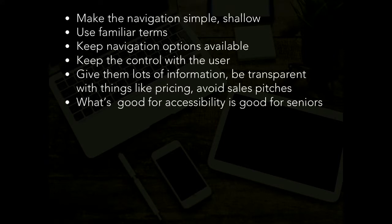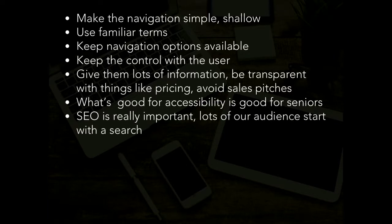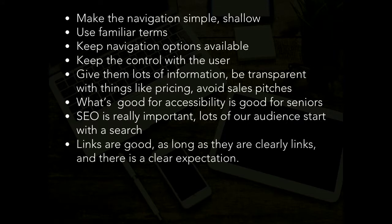What's good for accessibility is good for seniors, it's good for everyone, it's particularly good for this group. SEO is really important. A major part of our audience comes in from a search. They start with a search. So I'm not telling you anything you don't know when I say SEO is important. It's really important with this audience.